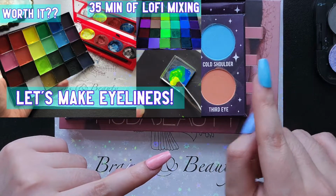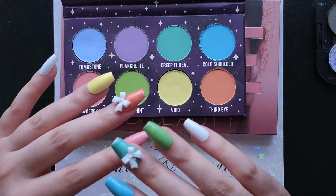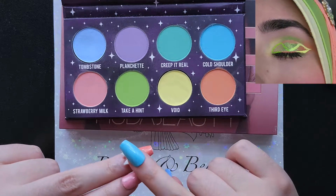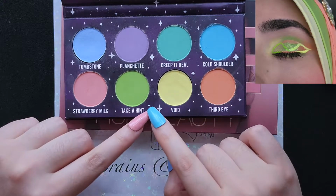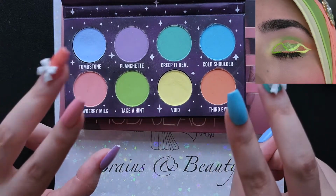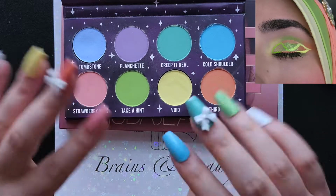I'll leave the video linked up above if you haven't seen it. But yeah, in that video I made a pastel yellow, a pastel orange, and a lime, and I used that on top of these shadows on the lid to make a slice of a citrus fruit, and that was just really cute.